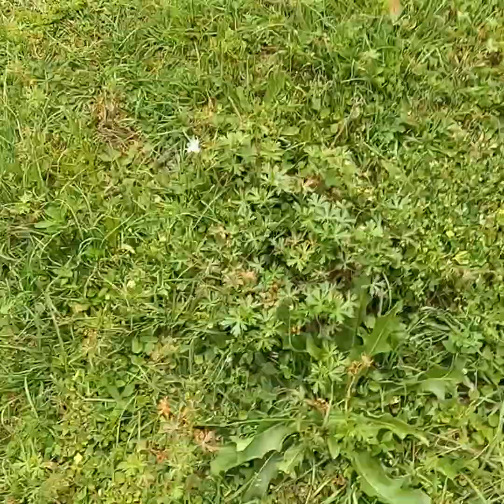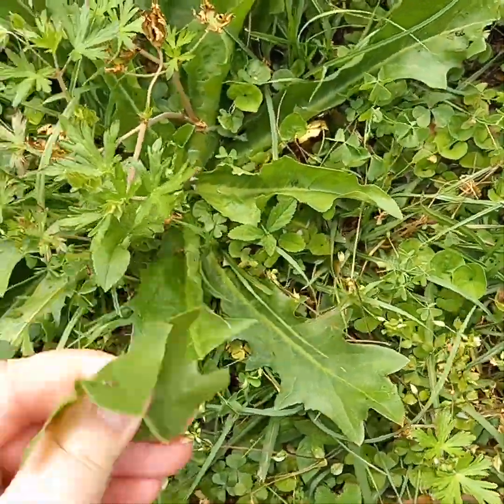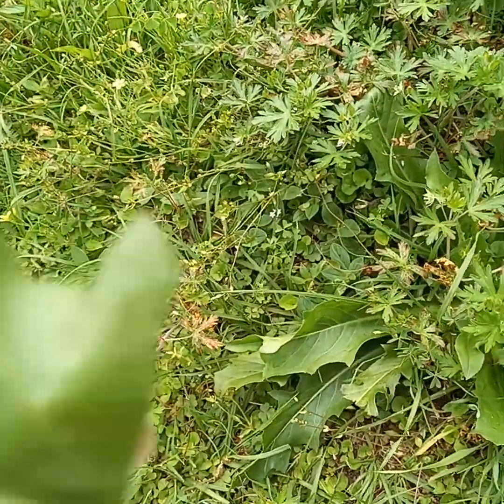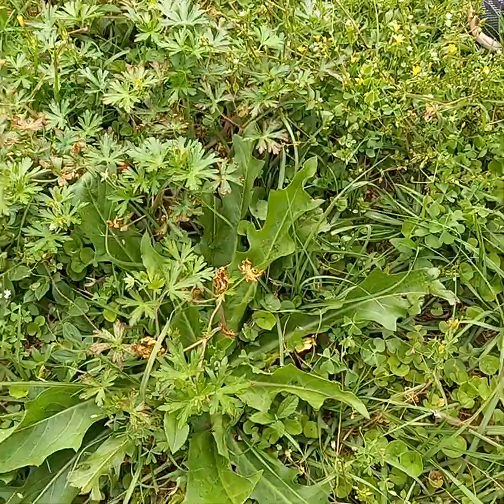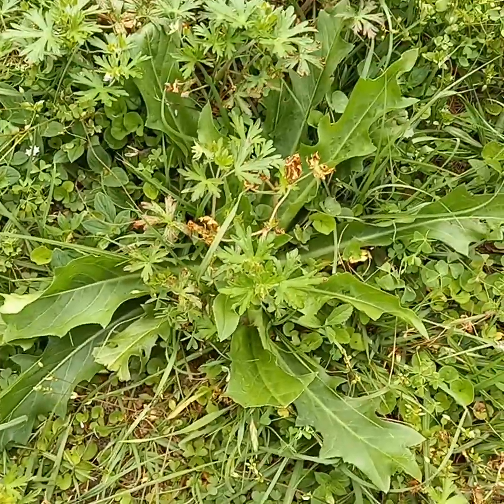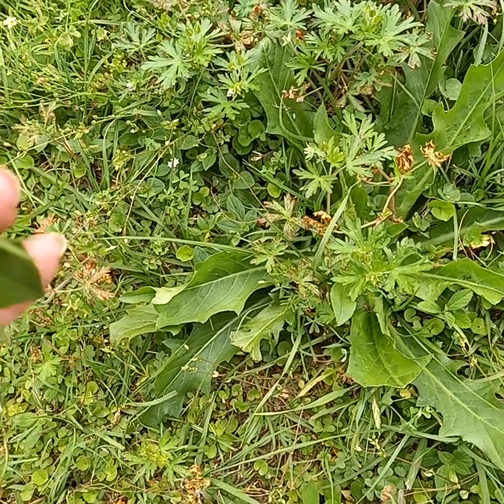Here's a nice, healthy, prickly lettuce over here. You can tell the difference because it's prickly. I don't know if you can see the prickles under there. You always want to check that underside of your leaves. Dandelions will look very similar. And of course your dandelions are edible too.